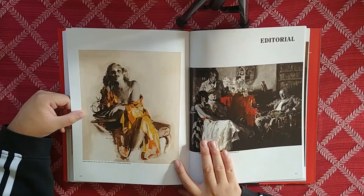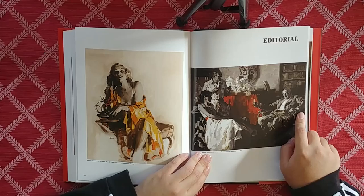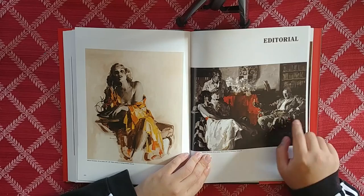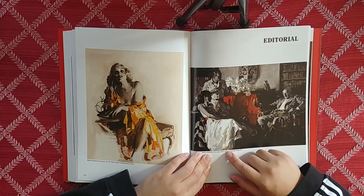Look at this impasto. White, dude. Oh my goodness, I love this. I love that dress, dude. I'm telling you, just look at this and squint a bit, and then it just becomes real. Oh my goodness. These are so nice, dude.